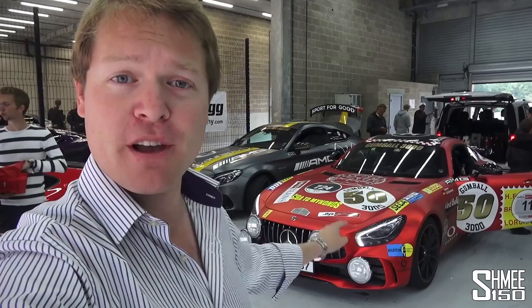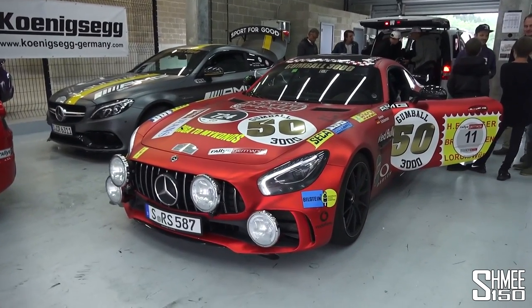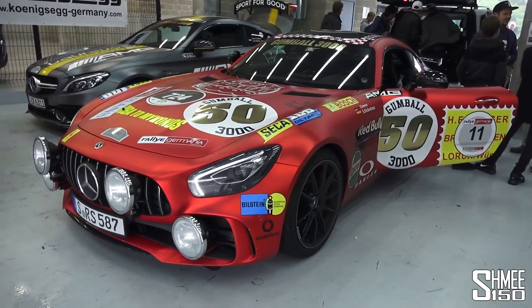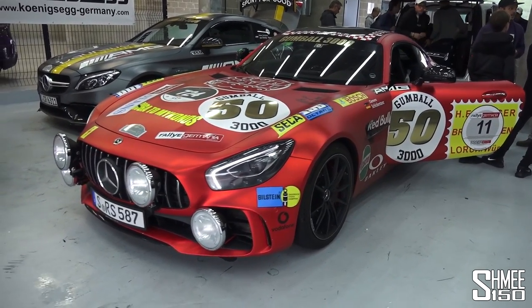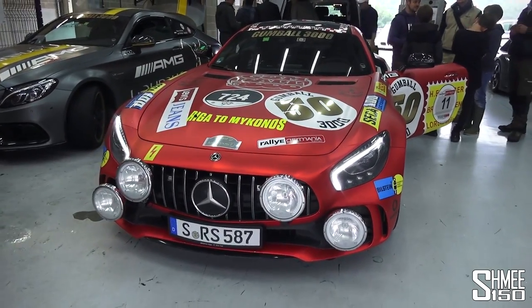Time for us to head off from Spa, but I have had an awesome time blasting my car around. You can hear the race cars going now, but I promised I would come back and show you around the GT RS. So this is a tribute to the old 300 SEL Rotozao, the red pig, because it was a big red heavy car, but it raced, it did pretty well for AMG.